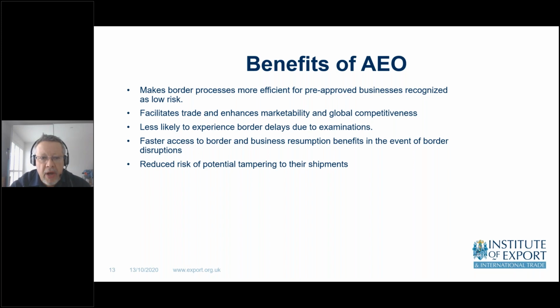It makes border or import clearances a lot easier, and you're seen as low risk, so therefore you're less likely to be challenged at customs, and things should be moving a lot quicker. It helps marketability and global competitiveness. It's always good, if you are dealing in a market, to check whether your competitors actually have AEO recognition, because there must be a reason why they're doing it. So it's worth checking for that. It reduces the number of examinations by customs. As I say, it helps reduce a lot of potential tampering and moving of your goods when they're going through customs.